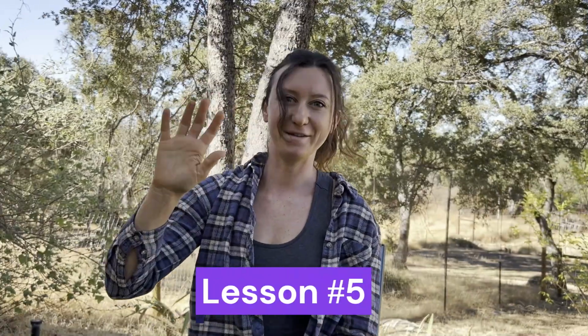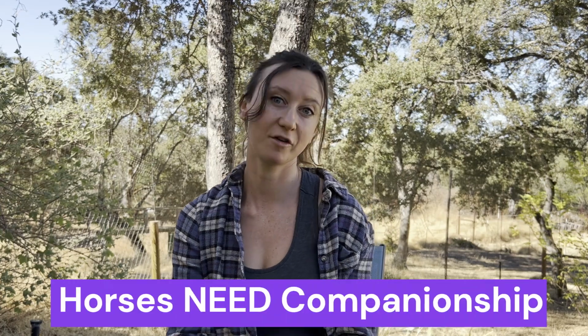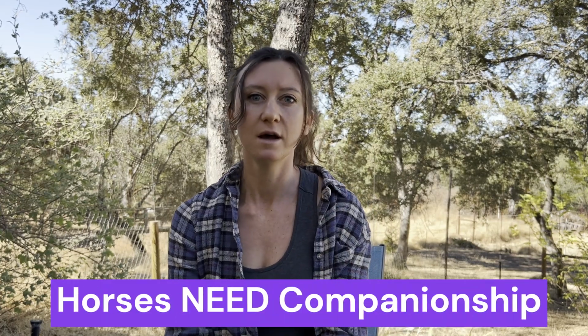Lesson number 5 is that wild horses live in herds. This one is pretty straight to the point. Horses are herd animals. They have incredibly advanced hierarchy and language that they communicate with. They learn manners from each other and they protect each other from predators. They are more content and less stressed when they have a herd or at least one companion. Being able to see other horses is simply not enough. They need to live together in the same living space for their own emotional well-being.